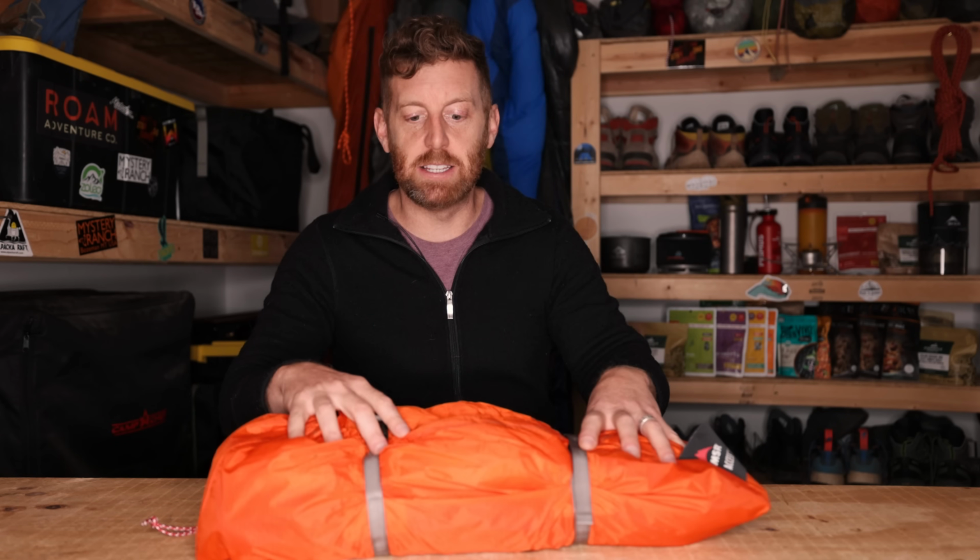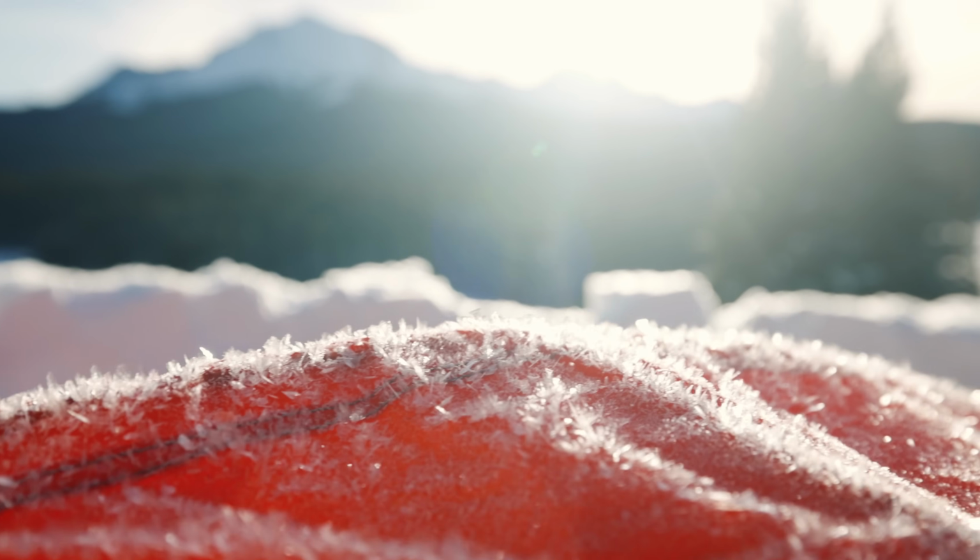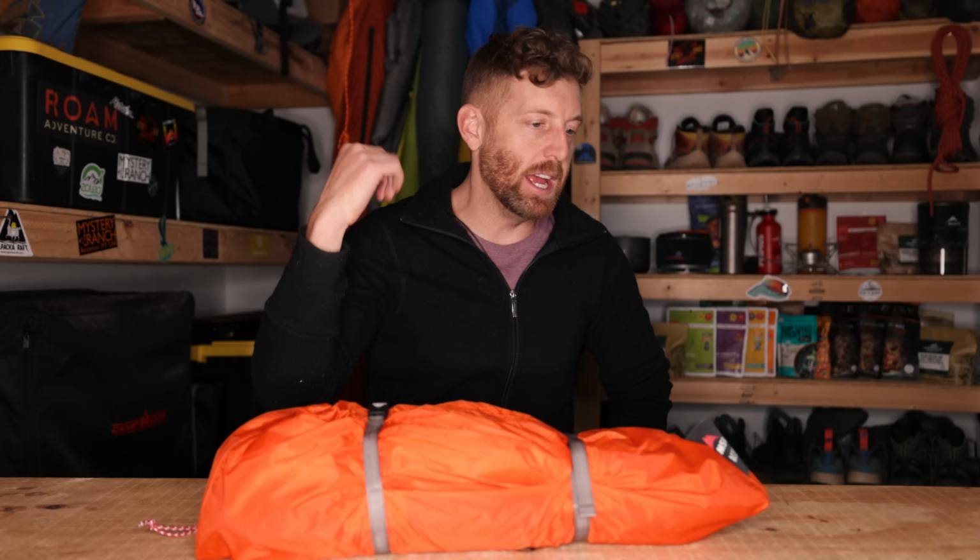But what happens in a tent like this is, as you start moving around and shifting, the frost builds up, and that will transfer onto your other things. It'll transfer onto your sleeping bag. You'll get up and brush your head on the tent and bring down a bunch of snow and frost on you, which is certainly what happened to me.